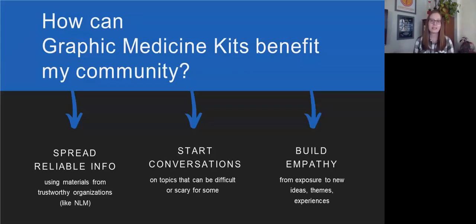The other thing these kits can allow you to do is start conversations on topics that can be difficult or scary for some people. And in initiating those conversations, you are helping to break the stigma around those topics. It also can help readers build empathy by being exposed to new ideas or experiences. For instance, one example that I used was with a book club that was considering reading our mental health kit, which features 2 graphic memoirs on bipolar.